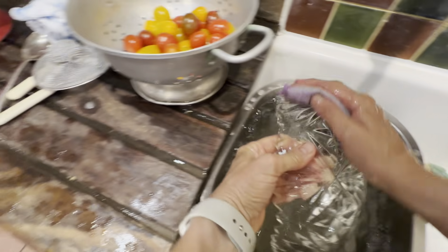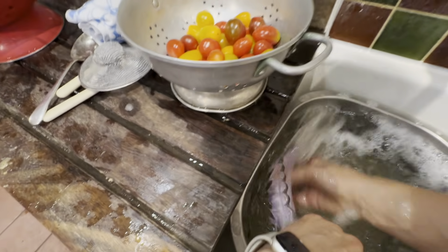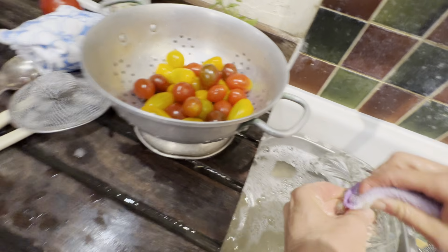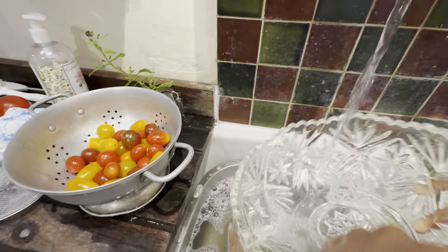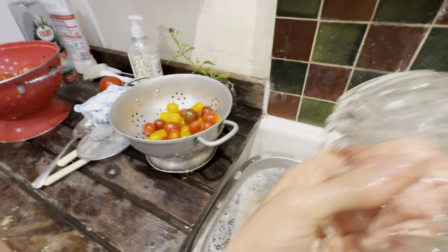I used to love making a trifle at Christmas. Oh my goodness, I used to absolutely love trifle. It was one of my things that I always made at Christmas, chocolate trifle. And my grandmother used to make trifles. So whenever I see a trifle bowl like this, I get very excited, because it just reminds me of my childhood.